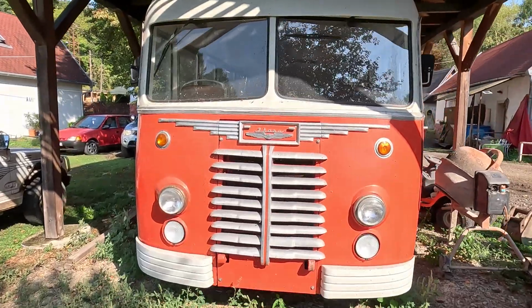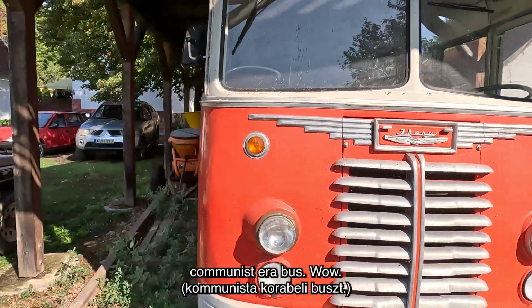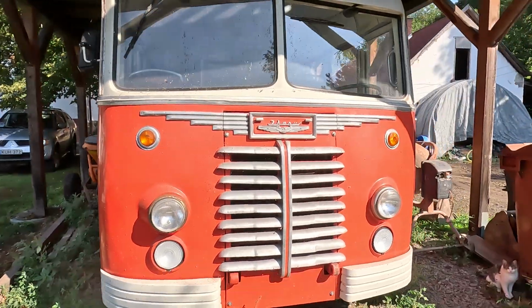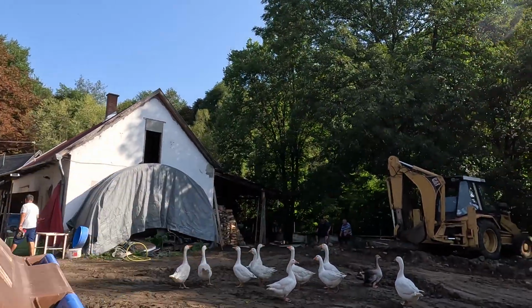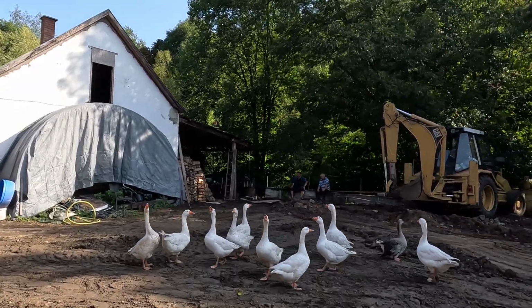Check out this old communist era bus. Wow. And here we have the Libák.